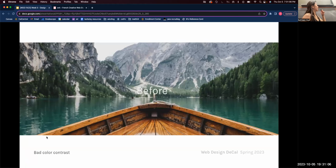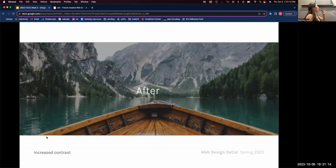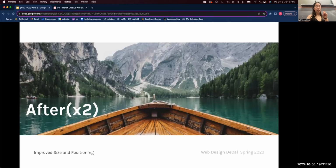So here's an image that has text overlay that's pretty hard to see. The before is on top of the white space of that mountain and the water. If we add in a darker overlay, then we can make that more visible. Usually we can use Photoshop or CSS to darken it. In Figma, when we're making our mockups, you can just create a rectangle over it, or a mask, and put 60% opacity, and it's going to darken your image.